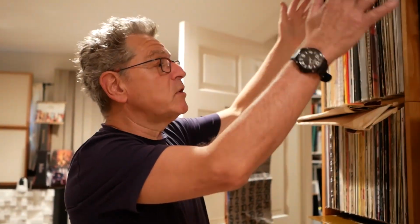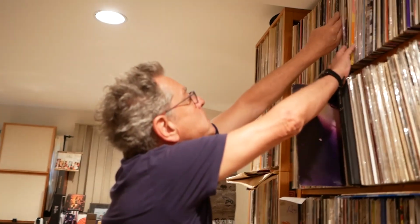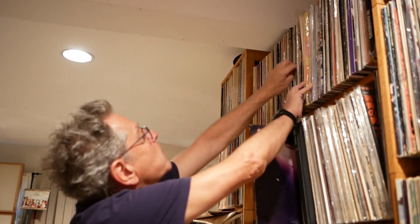My records are arranged by a number of different ways. So all my English imports are in one, or all my imports, whether it's from England or France or wherever, go through about here. And then it's American records, and the rest of my records are arranged by race. No, I'm just kidding. So some of my prized possessions, I'll show you some of my prized record possessions.